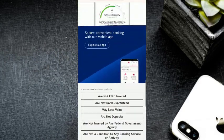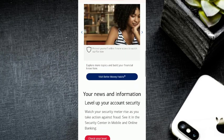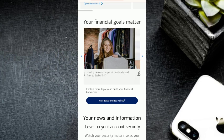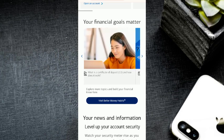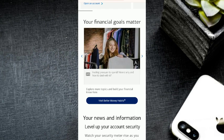Then the last step is the approval, where you get instant approval if you're online, or same day approval if you're in person. You can receive a debit card within 5 to 7 business days, and you can use the Bank of America mobile app for banking.